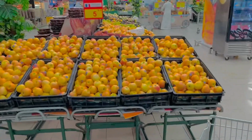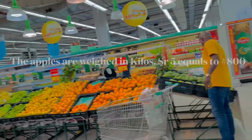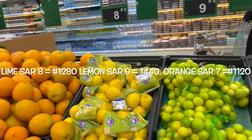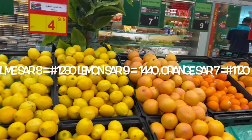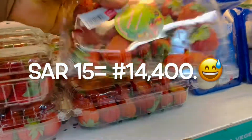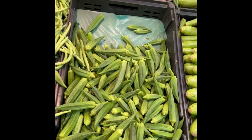There are so many sections. This is the apple, sold for 5 riyals. This is the lime, sold for 8 riyals. Then the grapes, the oranges, 7 riyals. I don't like strawberry. So this pack of strawberry is 15 riyals.